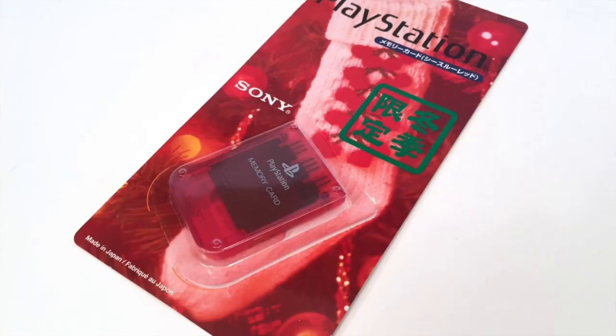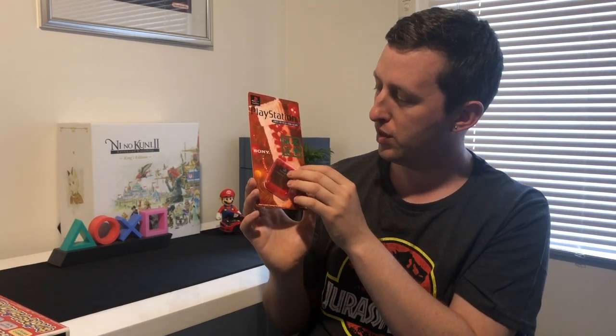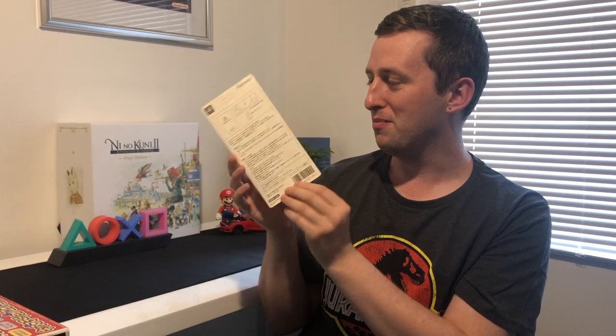I picked up this, guys, a red Japanese PS1 memory card, and this just looks so awesome. From the get-go, the actual card itself is in mint condition. It hasn't even been poked through the hole at the top there. It hasn't been taken out, and I just love this sort of Christmas stocking in the background. It looks really nice. On the back there, it just shows you where to insert your memory card. But yeah, this was a really cool piece, and I'm going to be placing this nicely within my cabinet of PlayStation 4 controllers.